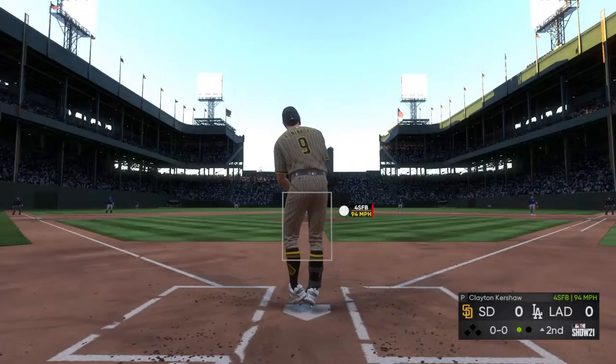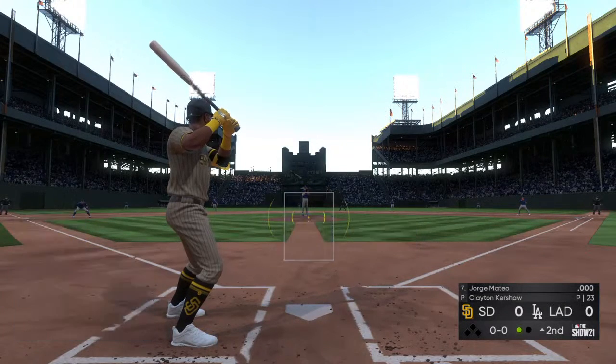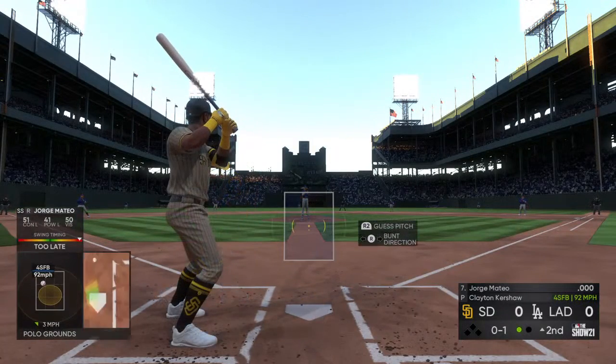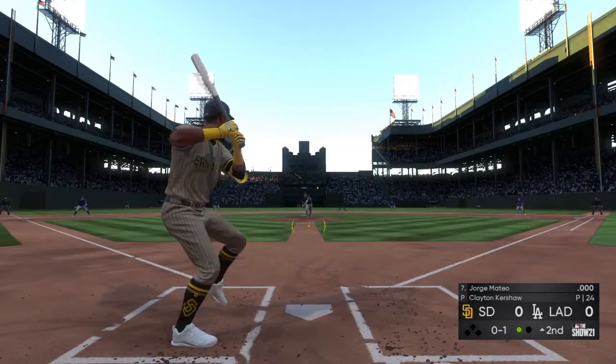Swung on and missed. He got him on strikes. So one down, no one aboard. And digging in at the plate next will be Jorge Mateo. Now a big fastball, and he's well behind it with the swing. Hey, either this hitter needs a cup of coffee or he was sitting off speed right there.